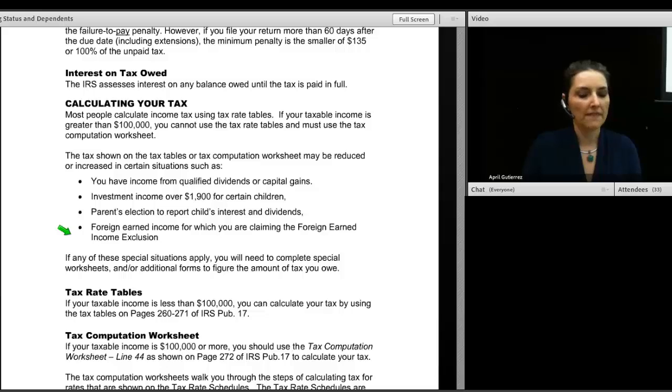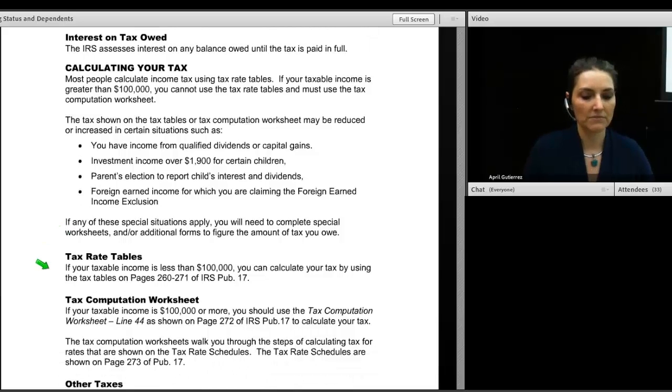So if you're claiming any of those benefits or you have any types of this income on your tax return, the tax tables or the tax rate schedules would not work for you, and you may need to do a tax computation worksheet instead. And we'll get into those worksheets in other classes. They're not a subject of today's class. The subject of today's class is the basic for most people. You figure your income, you claim your personal exemption, you claim your standard deduction, you get your taxable income, you go to the tax table and figure your tax. So where do you find the tax rate tables? Well, you find those in Pub 17.